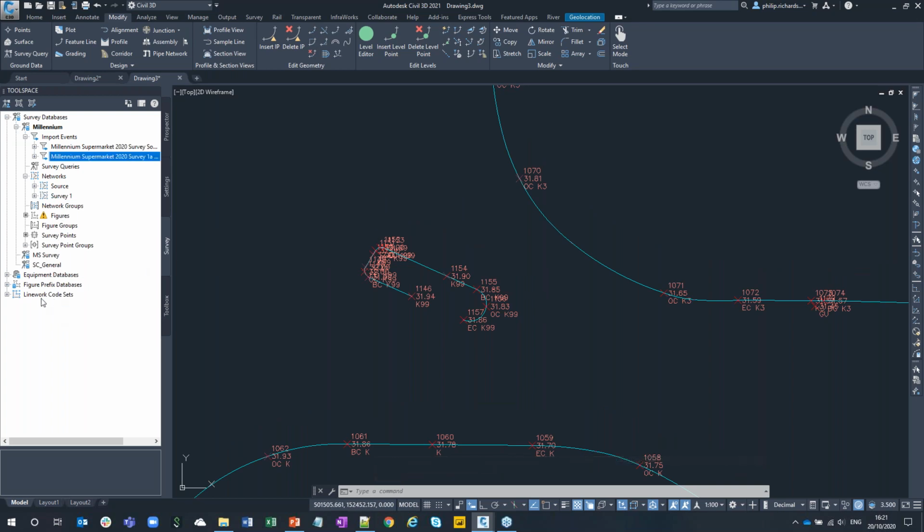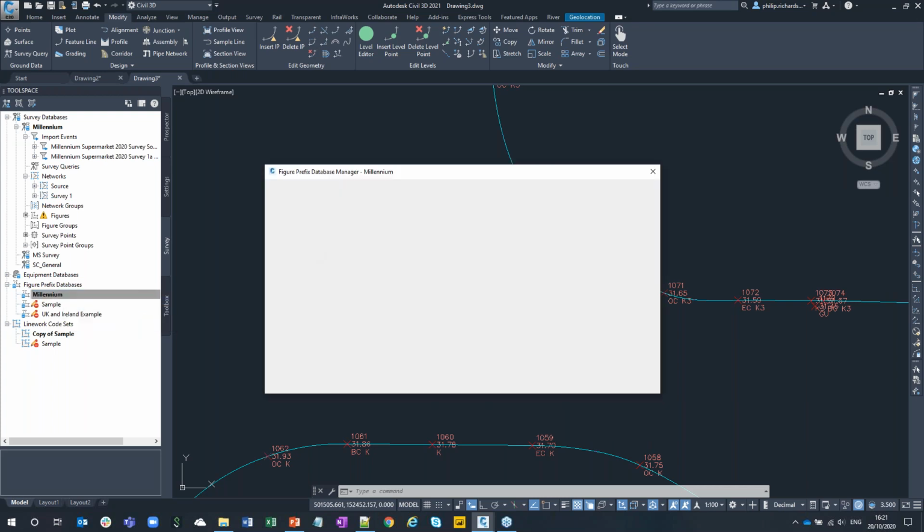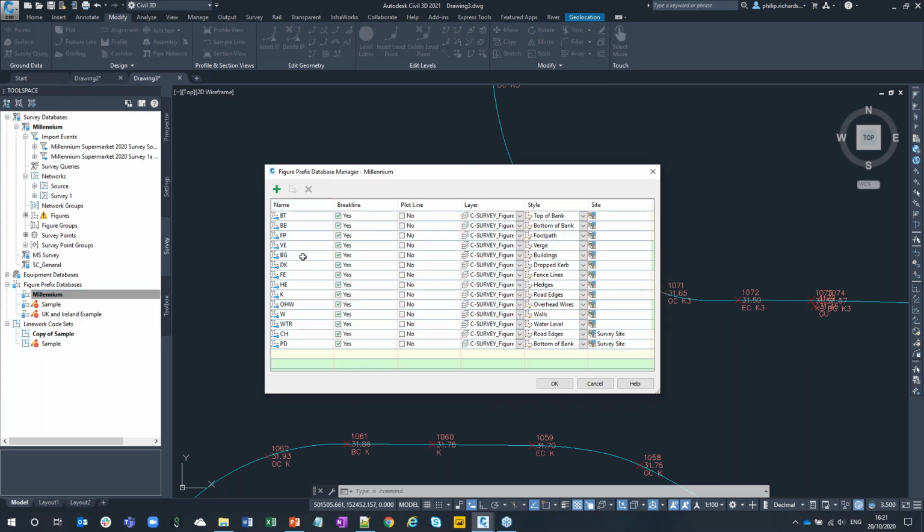What I'm going to do here is jump down here on the survey tab in this tool space and show you the prefixes. So I've got a prefix here for my Millennium supermarket. This is what tells the points what should go together. And quite simply, it's driven by the styles. So all the points that are BT are top of bank or bank top, and BB is bottom of bank as it goes on down.